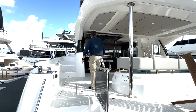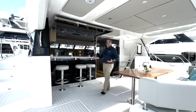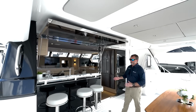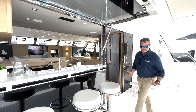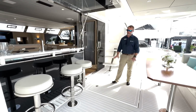Moving forward into the aft cockpit. Trademark for Aquila is obviously the flip-up bar area, which opens up to the galley. So we've got three beautiful stools here. In terms of entertaining, this one is on a swivel because of the deck hatch. If we open it up below here, we've got a lot of storage.